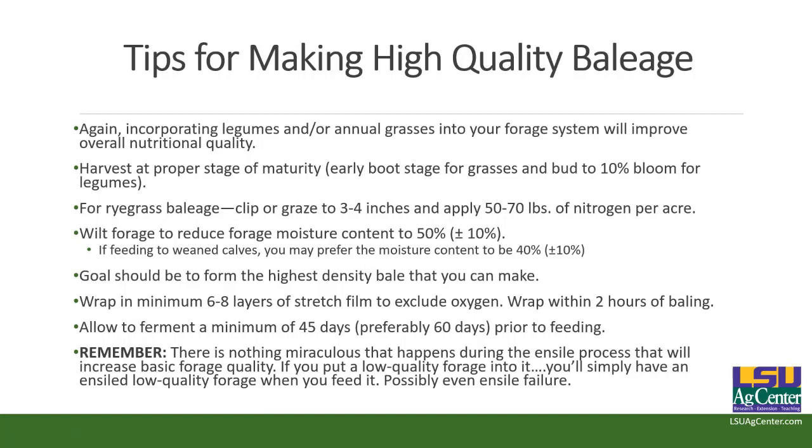Wilt the forage down to about 50% moisture plus or minus 10%. If you're feeding it to weaned calves, some of the producers I work with prefer that the moisture content be closer to 40%. Some of them will get it down to about 35% if they're feeding it to those weaned calves. Those weaned calves will start on that lower moisture forage better than they will on that high moisture forage. I'm not saying they won't eat it. I'm just saying they'll start on it better. So that might be an option for you.